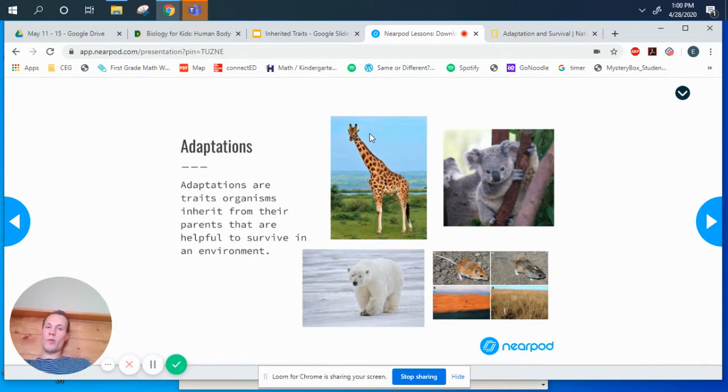Here are some important vocabulary words that you need to know. Adaptations. Adaptations are traits organisms inherit from their parents that are helpful to survive in an environment. So adaptations are kind of another word for inherited traits. They're traits that are helpful for an animal to survive in its environment. This giraffe has an adaptation, a structural adaptation. You might have guessed that its adaptation is its long neck. That's correct.